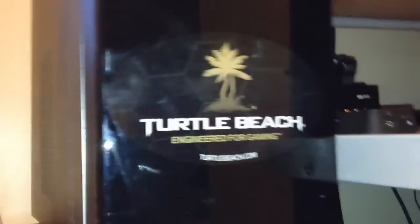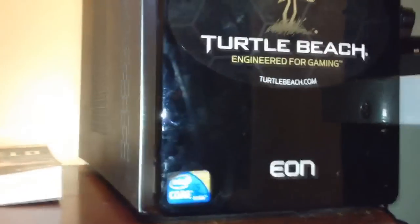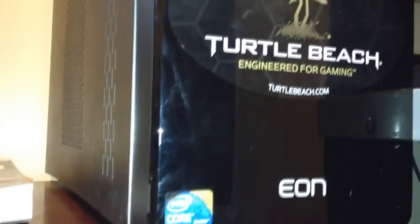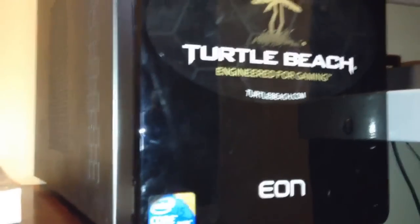Then we have my Eon. It's pretty beast. Got a Turtle Beach sticker on there because I love Turtle Beach. It's got an i5 processor, 4 gigs of RAM. I can't remember what graphics card, I know it's Nvidia. Down here we've got my Logitech speakers with a subwoofer. There's one there, and that subwoofer makes the sound awesome. And that's a little dial for it to turn it up and down.